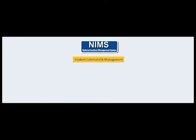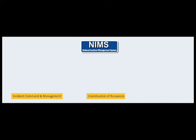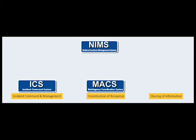Incident Command and Management is the most developed and widely used NIMS component. Ambiguous command system structures and unclear lines of authority have been the greatest contributors to poorly organized responses. To enhance incident command and management, the coordination of resources, and the sharing of information, NIMS employs three key organizational systems: the Incident Command System for incident management, the Multi-Agency Coordination System for the tracking and logistical management of resources, and the Public Information System for communicating event-specific information to the public.